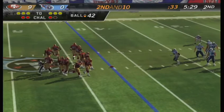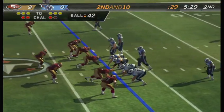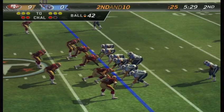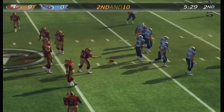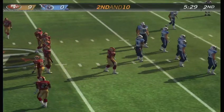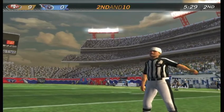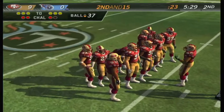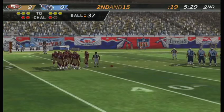Second and 10. Ball on the 42-yard line. Be the hammer, not the nail. It's showtime, baby. Let's go. They'll blow this play dead because there appears to have been early movement. Bad start on the offense. Number 54, still second down. 54 was flagged for the false start. False starts are kind of frustrating because they're really easily avoided by just maintaining focus.